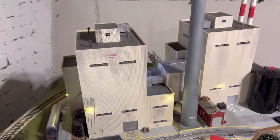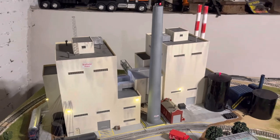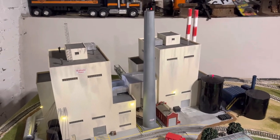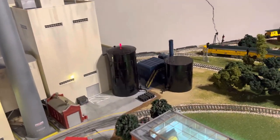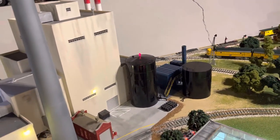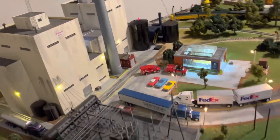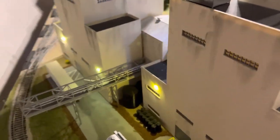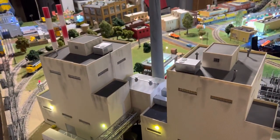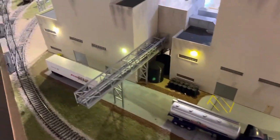If you zoom out a little bit, this is what the whole structure looks like. You can see some LED lights. Added all of the lighting, a couple oil tanks, and then there's the fume evaporation center off to the side. Pull back here and go around. You can even see that this side is weathered and lighted as well for full access.